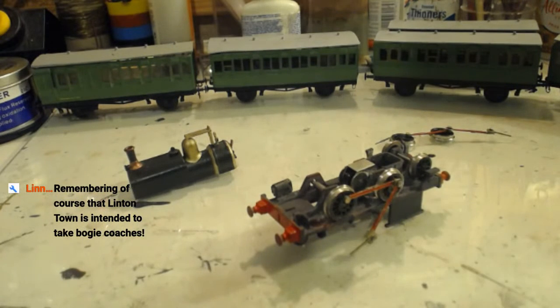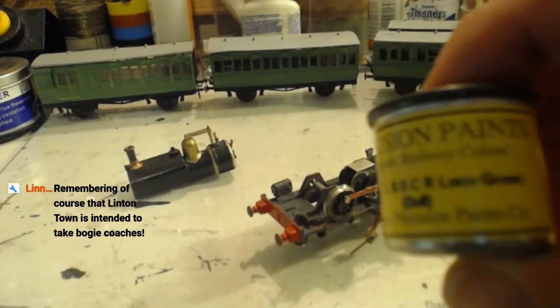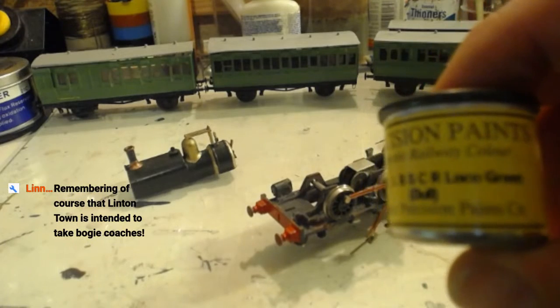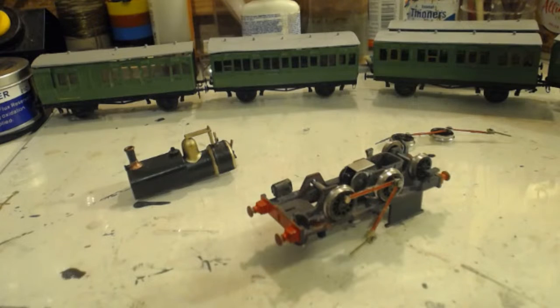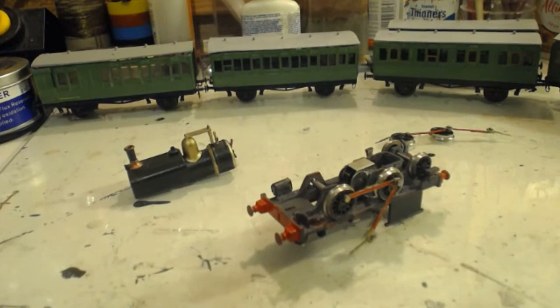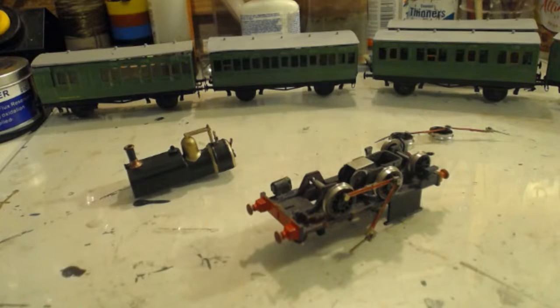because I do have proper Phoenix LBSC Loco Green now, which is the earlier pre-Straubly shade, which is what I want this to be in. Now, I realise I'm off camera right now, but all I'm doing is chopping off a big bit of glue that's stuck on the side of this. I will adjust the camera so you can see it once it's in the clamp.